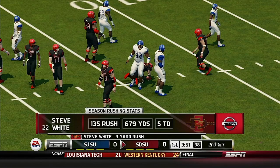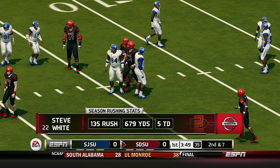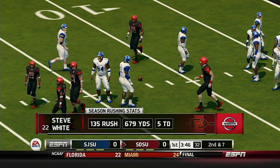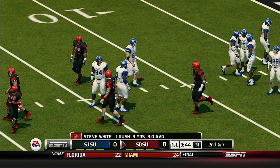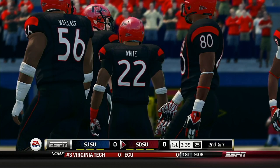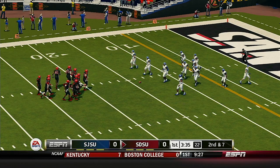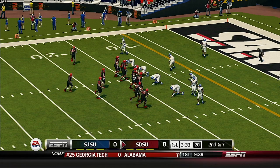San Diego State's got a guy that statistically is leading the conference right now, and he has got the attention of everybody in the country, including the coordinator. From the 14-yard line, it's second down.